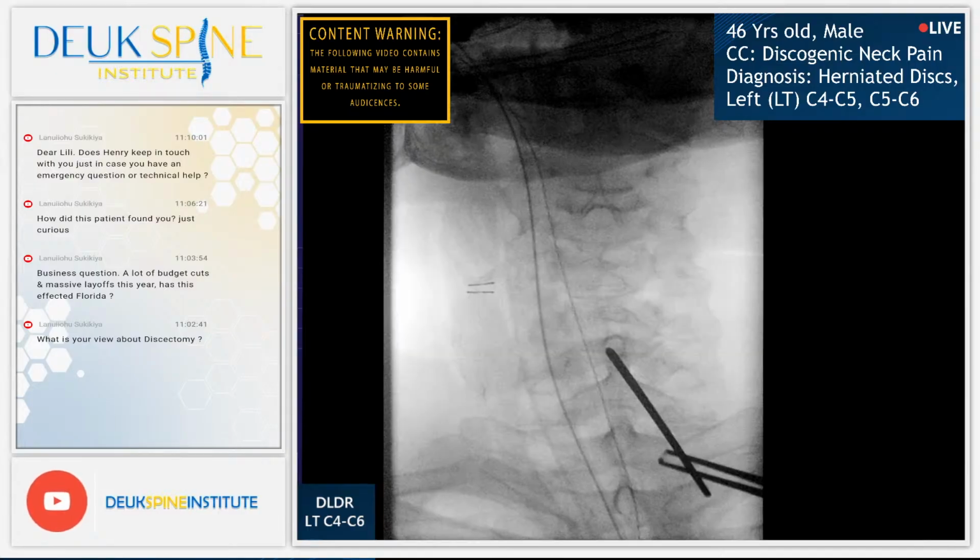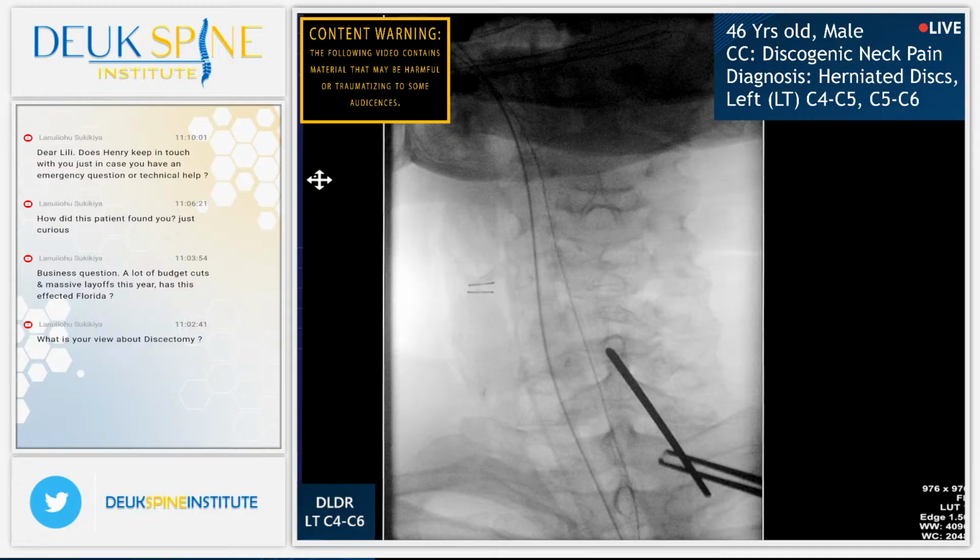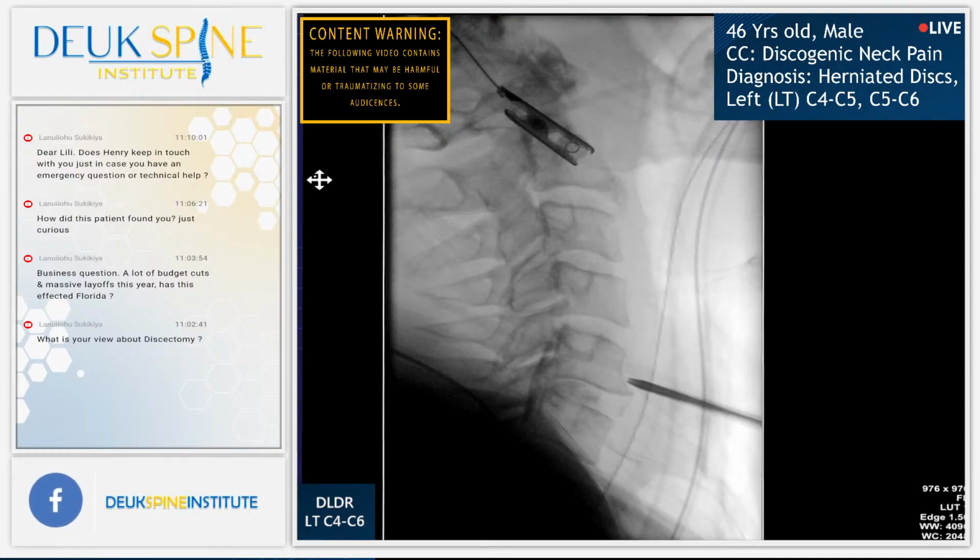Shot. We're in the middle right there. It's perfect in the middle. You guys see that? Yes, we do. Literally superimpose the tip of the dilator right over the spinous process. So I'm very happy with the AP view. Now I've got to line up the lateral view and get right over the disc. So I'm going to move up north, right here, shot.